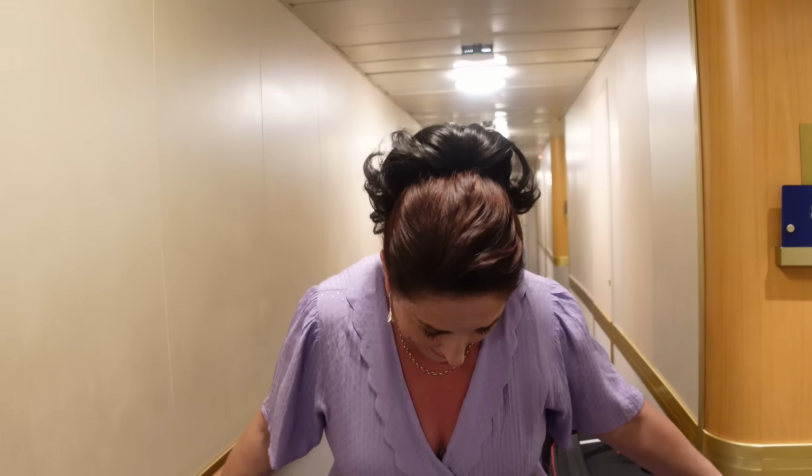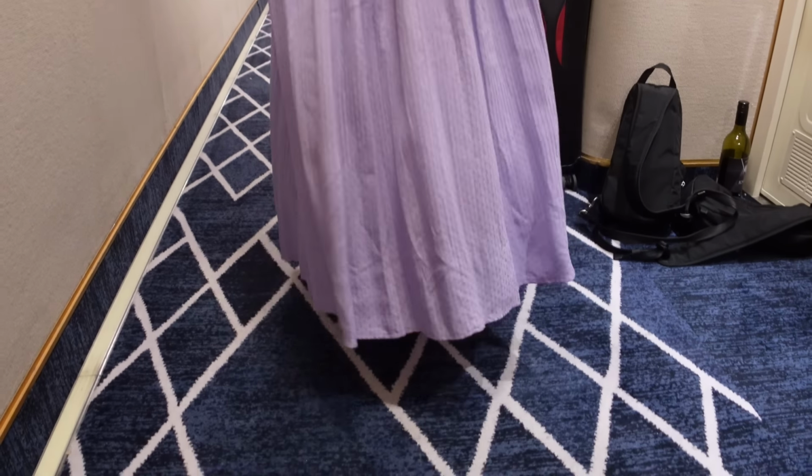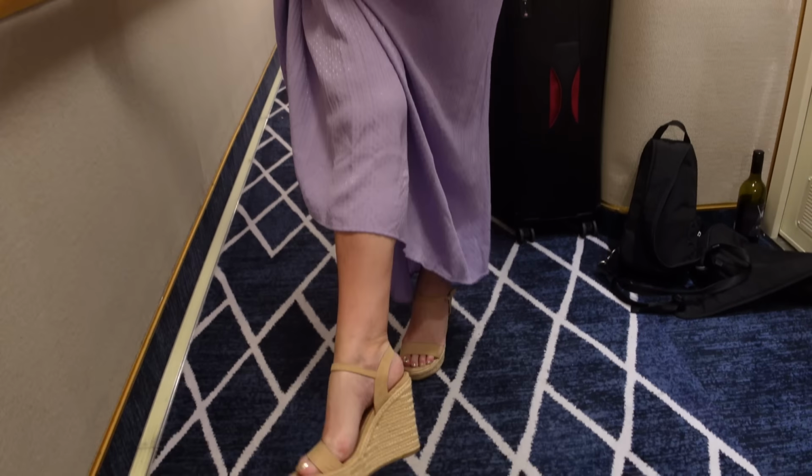So this is my little lilac number, my little pretty in lilac. And I've got some big wedges on. Some seriously high wedges. They are very high. Wedges, they're so comfortable. They are very, very comfortable. You want to wear high shoes. A couple of pairs of wedges. You can dance around.